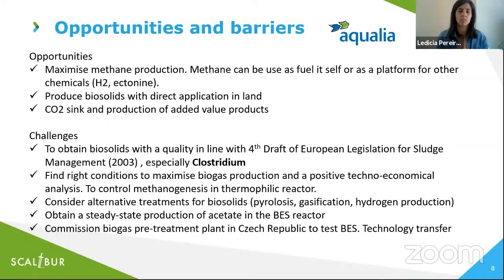Challenges we see is that with the dual anaerobic digestion we are testing, we are at the limit to achieve the 4th draft European legislation for sludge management, especially for Clostridium. We need to manage the methanogenesis in the first reactor, in the thermophilic reactor. And also we have to consider alternative treatments for biosolids. Anaerobic digestion is an alternative, but we know there are other alternatives that are being studied now, such as pyrolysis, gasification, biohydrogen production, etc.